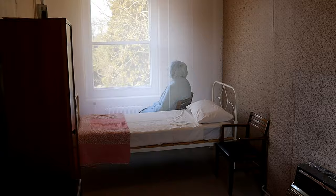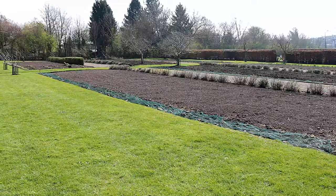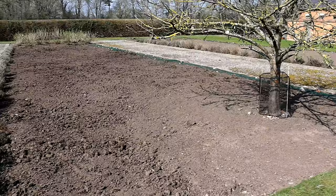The garden that we see today was once larger, stretching right back past the car park. Many vegetables were grown here, mainly potatoes, to keep the workhouse well supplied.